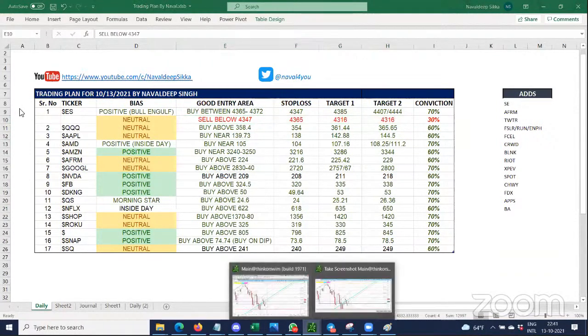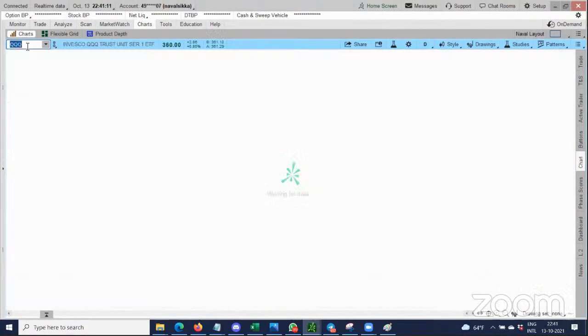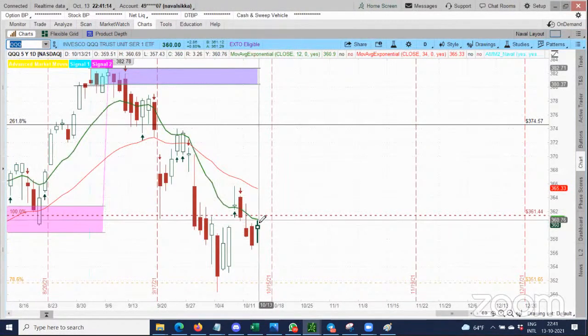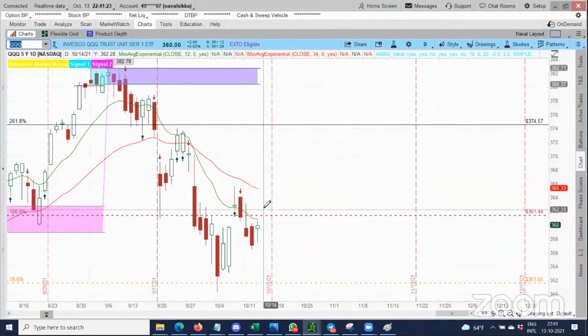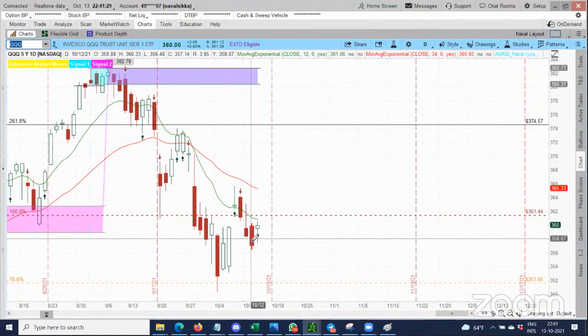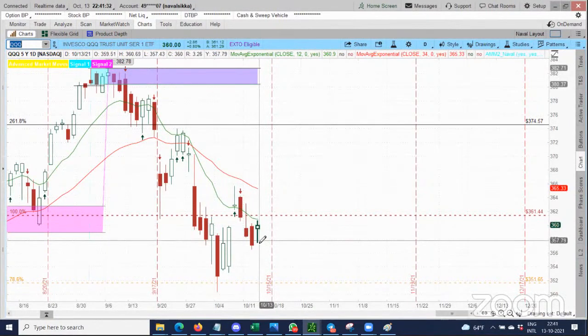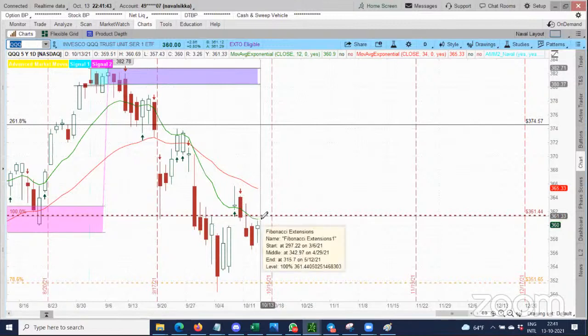Triple Q, or like NQ if you want to call it. NQ had strength. It almost tested the 12 EMA today. It's on the verge of breaking out above 361. Once it does, it can test 365 and 374. Also, the important thing is it's making a higher high and a higher low. And a break above 361 can be marked really good. I would say above 361.44, it's a wonderful place to go long.